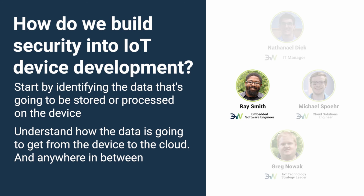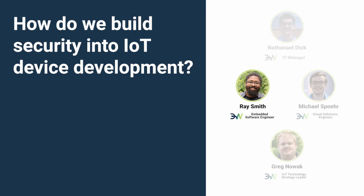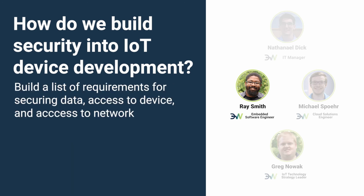If your device is talking to other devices on the home network, you want to identify those things as well. And you build up a list of requirements for how do I secure each of those bits of data, and how do I secure access to my device, and then how do I secure my device's access to my home network. So you're really looking closely at every path of potential communication and looking at how do I best lock that down and secure it. How do I encrypt all of that communication?